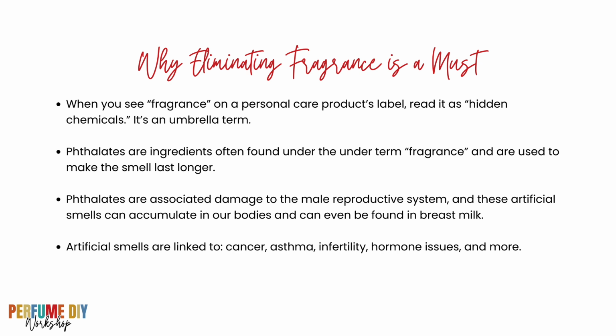Phthalates are associated with damage in the male reproductive system. They can just get gunked up in our bodies. They can be found in breast milk. Artificial smells like fragrance are linked to cancer, asthma, hormone issues. It's this whole can of worms. So this is where, as we make a natural perfume, we can very easily remove a toxin out of our life. Because think about it, when you're spraying a perfume, we usually spray it all over here, right over, thinking of our thyroid and all of that.